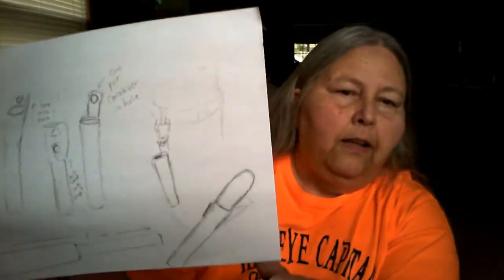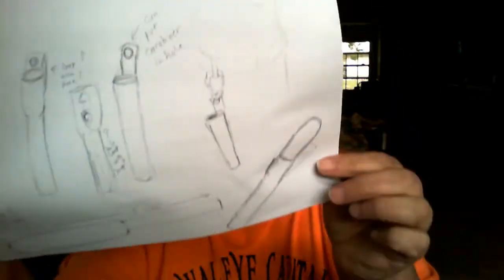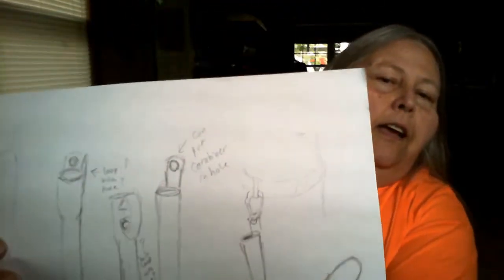So then we were talking, and I said, I am not going to start another hobby because I have too many of them now. Starting a leather hobby would be out of the question for me. And I said, well, maybe I could find somebody that does leather to make a sheath. So I was tossing around a couple of ideas of how to make a sheath. Let's see if I can get this on the camera really well.